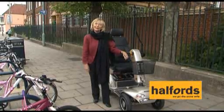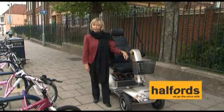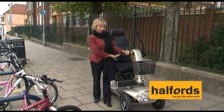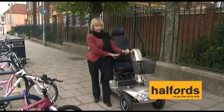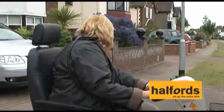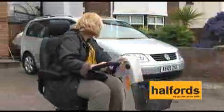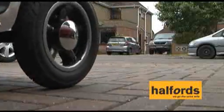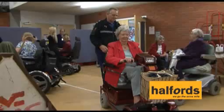Whether you're a long-term mobility scooter user, a relative novice, or a complete beginner, you need to be familiar with the way your scooter works so that you can control it safely on both pavements and roads. The retailer where you buy your scooter should demonstrate the basics: turning, reversing, however, all mobility scooter users are strongly advised to attend safety awareness events.